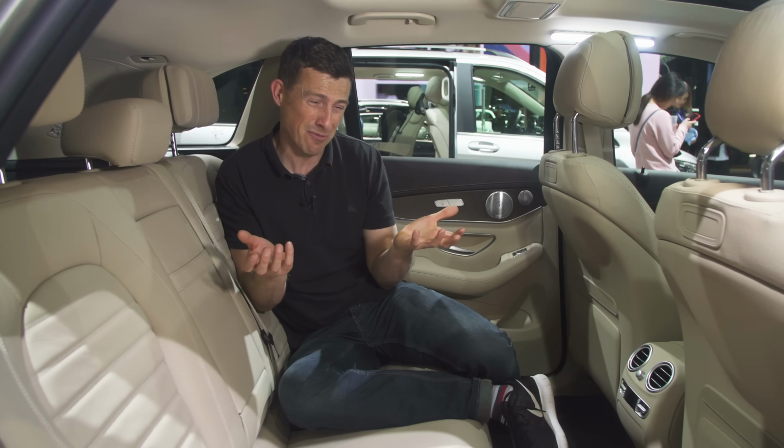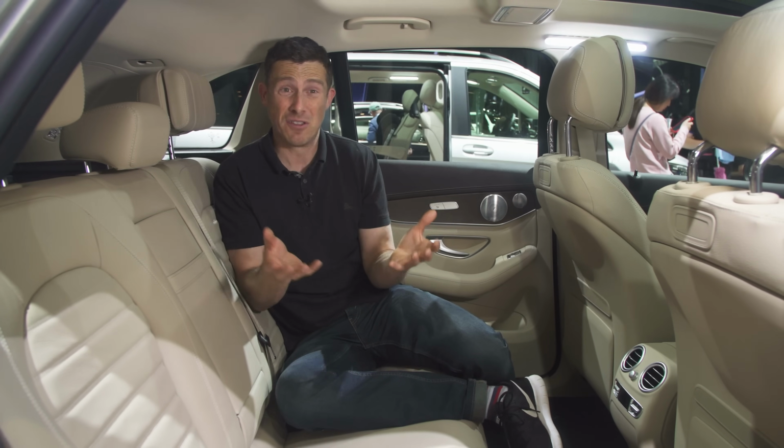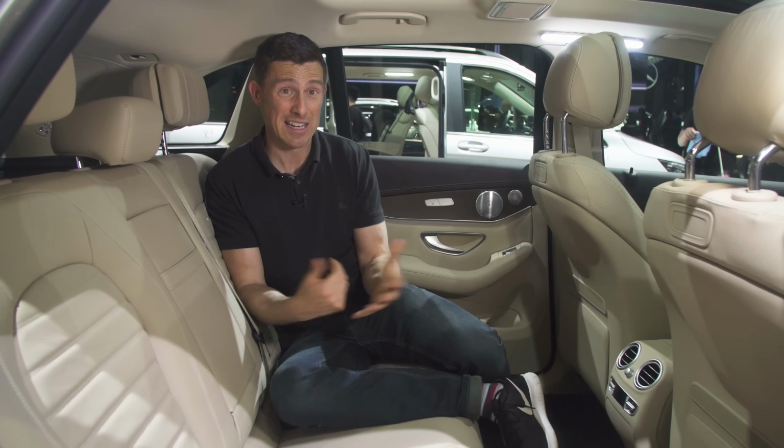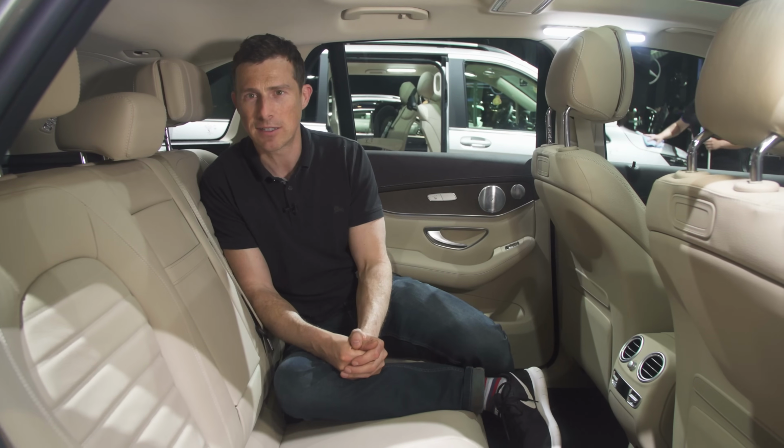So I think people would just go, if I'm going to spend that extra, I may as well have the posher car and move up to the GLE, or in the case of the C-Class, definitely move up to an E-Class, or with an E-Class, move up to an S-Class. Different markets, different people, different ideas.